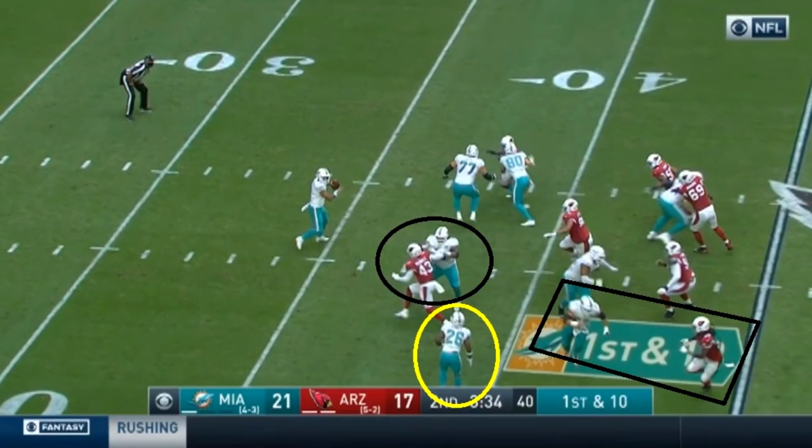But once the ball is snapped, this is not working out too well for Miami for a couple of reasons. For one, you see that 43, he's doing a pretty good job of really just stepping in between the screen pass and where Tua is. So if Tua makes this throw, it could get batted up, and who knows? It could get intercepted. Like, that is possible.